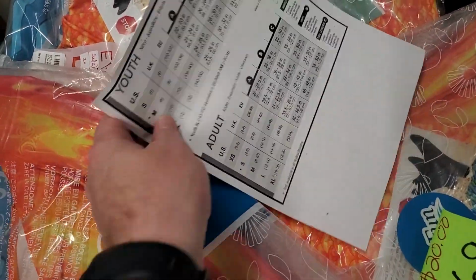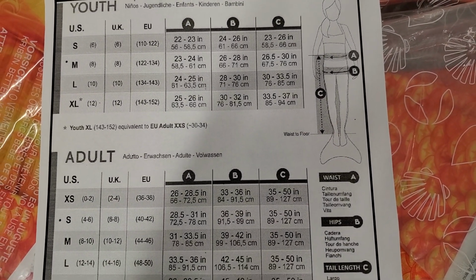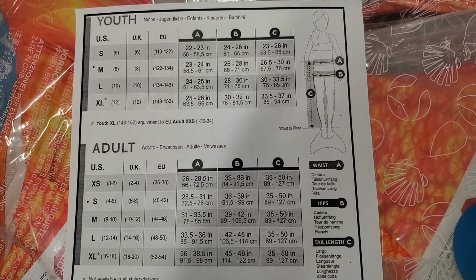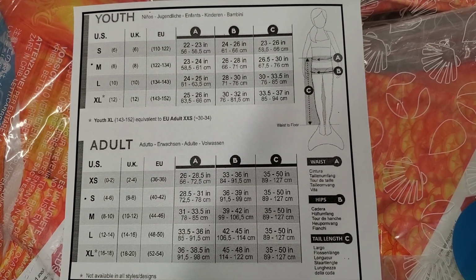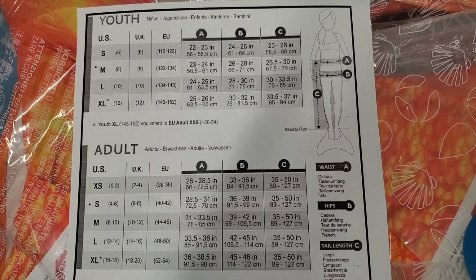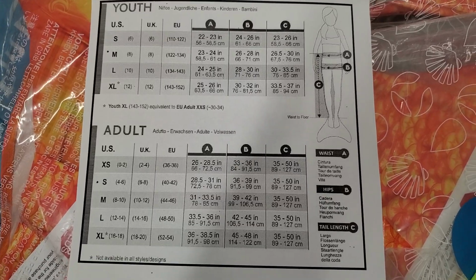And this kind of gives you an idea, what size would you wear? So you can kind of check that out. Do you wear the adults? Do you wear the youth? So that way you can kind of check, measure yourself, figure out what size you would actually wear. But all of them are $20 except for the youth adult large. And we did price compare online, so that's why it's a different price.